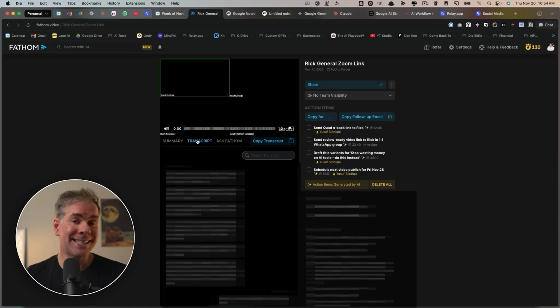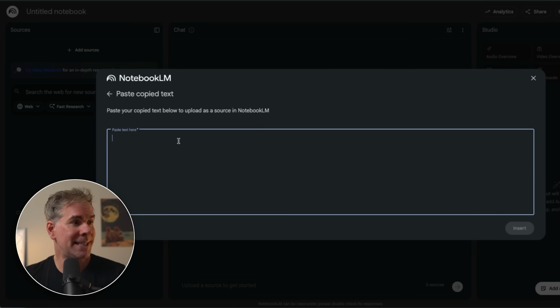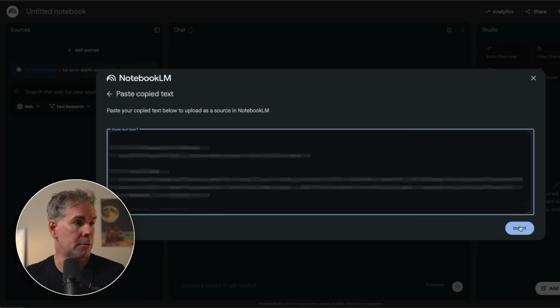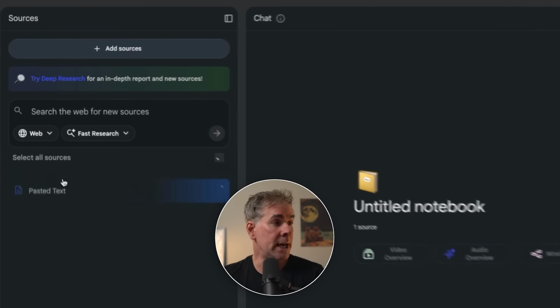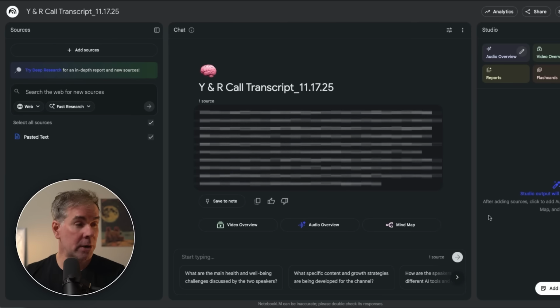And for step number 3, we're gonna take the transcript and put it over into NotebookLM. So we're gonna click on Add Sources, click on Copied Text, and I'm going to paste the entire transcript right there. Click on Insert. And so now it shows up as a source on the left-hand side. And then step number 4 in our new workflow is you can use NotebookLM to store all of your transcripts.